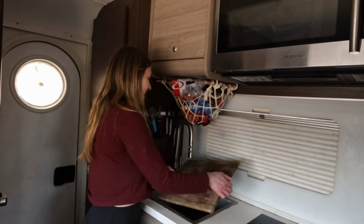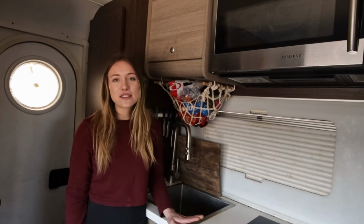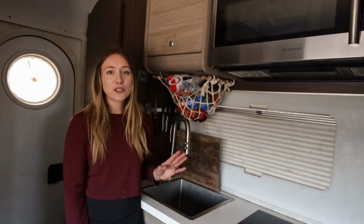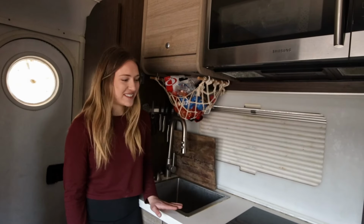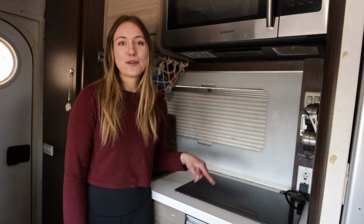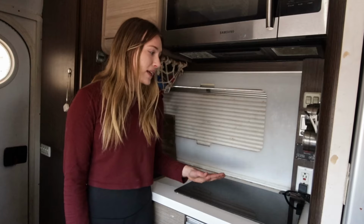And the next thing we did was we replaced the sink that was originally here. It came with a little sink which did the job and it worked fine, but since we are full-time, we switched the sink to a stainless steel sink that is much deeper, and it just fits a lot more and it's much easier to clean stuff. The next thing we did is, since we do not have any propane, we switched out the propane stove for an induction cooktop, which looks really nice and works really great, and we have no complaints with it.